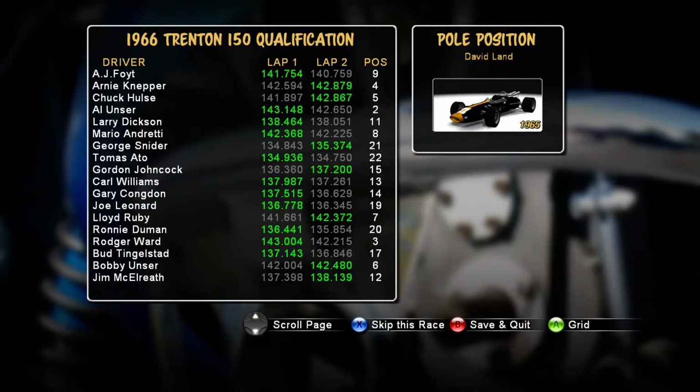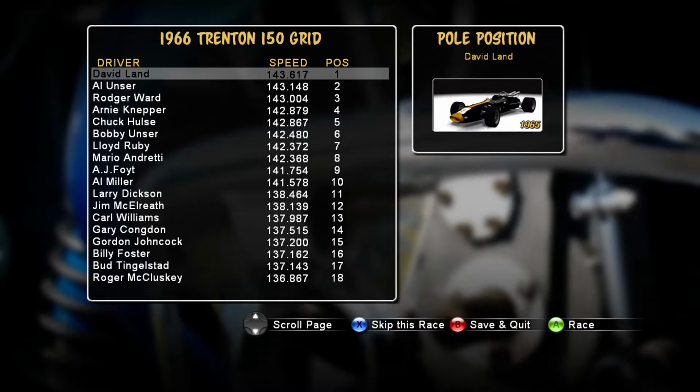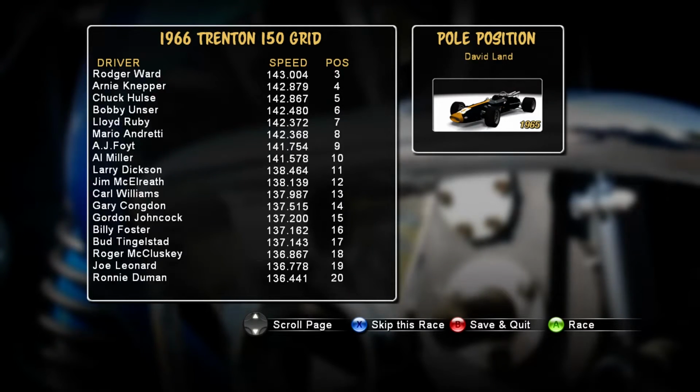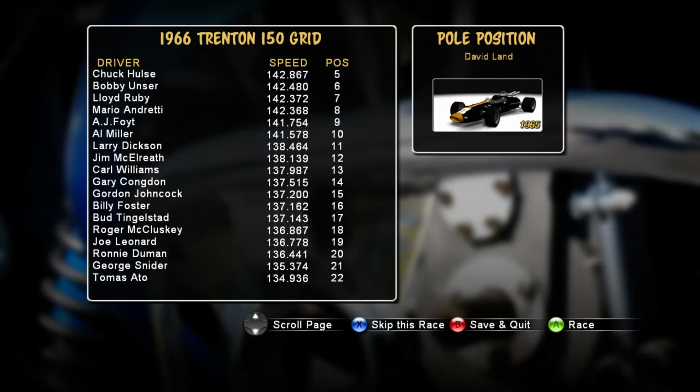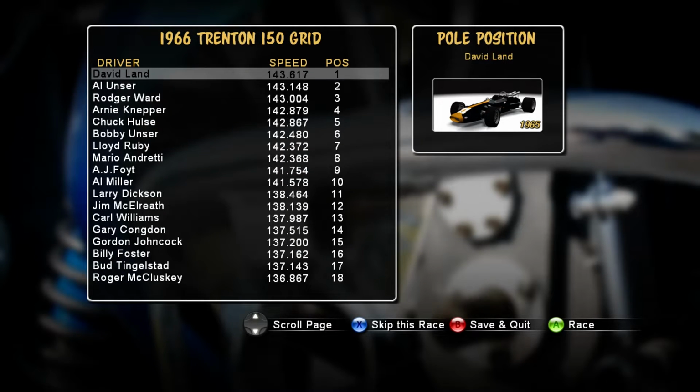Yes, we got the pole position from Al Unser. That was a lot closer than it probably should have been, though. Let's take a look at the starting grid. No, we actually might have taken the pole on the last lap. I don't remember exactly what I did on lap 1, but it was fairly close to what Unser did. But yeah, we're on the front row, so all Lotus front row, me and Unser, or Unser and I should say, Roger Ward, Arnie Knepper, and down through the rest of the field. And looking at the speed difference, 134 to 143, it's not as big a chasm as it has been in the past. 22 cars starting the race, so we might come through lap traffic once in 25 laps. We might not. But anyway, let's see how competitive our race pace is here at Trenton.